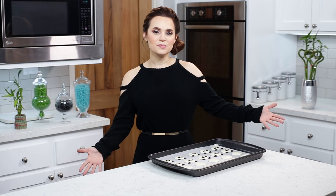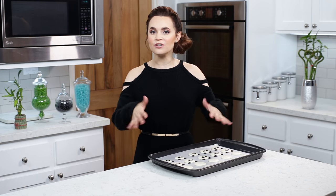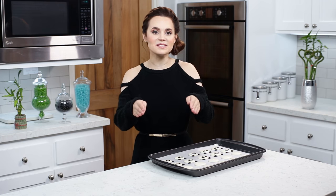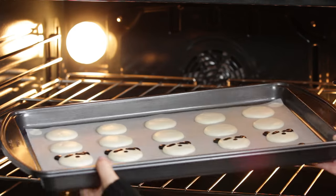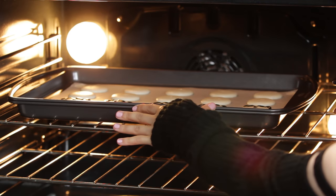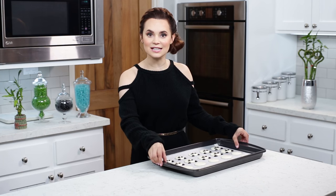Once you've got your pandas piped, now we are gonna let them sit out at room temperature for about 30 to 40 minutes for them to form a skin. Once they've set, now we are gonna bake. You're gonna heat your oven to 325 degrees and bake these cookies for about 12 to 18 minutes. And look at this nifty trick.